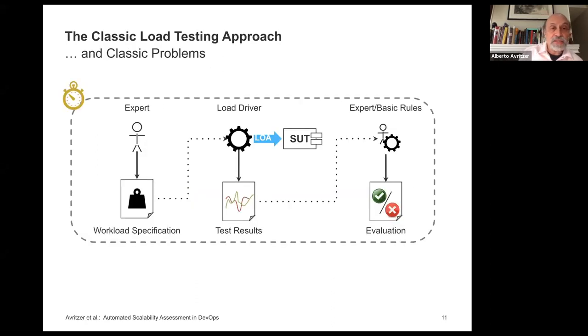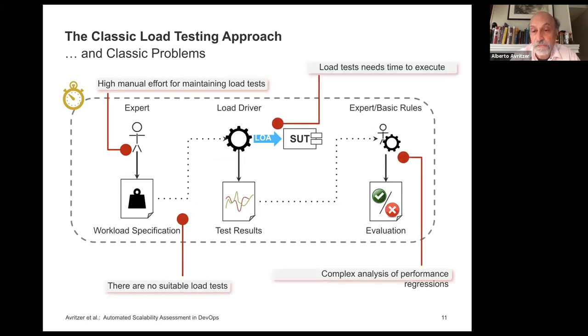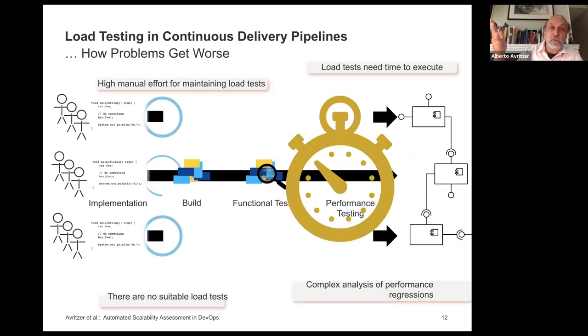So now we're going to present the classic load testing approach and the classic problems that we face. Usually there is a high manual effort for maintaining load tests. There are no suitable load tests. Load tests need time to execute. And there is a need for complex analysis of performance regression. It usually takes a very long time to run load testing, and you need very specialized people to develop the test and to analyze the test. So when you integrate into continuous delivery pipelines, the classic problems become worse.